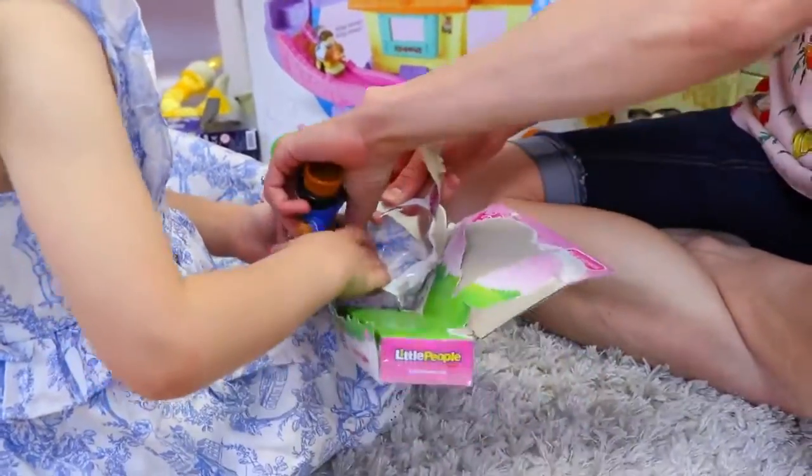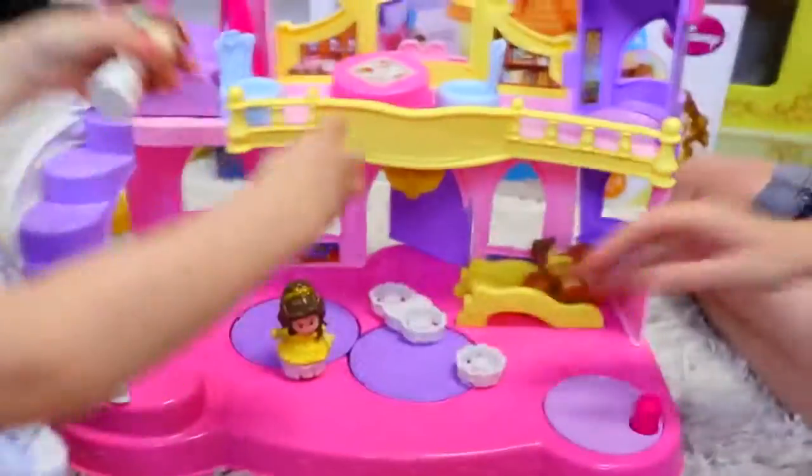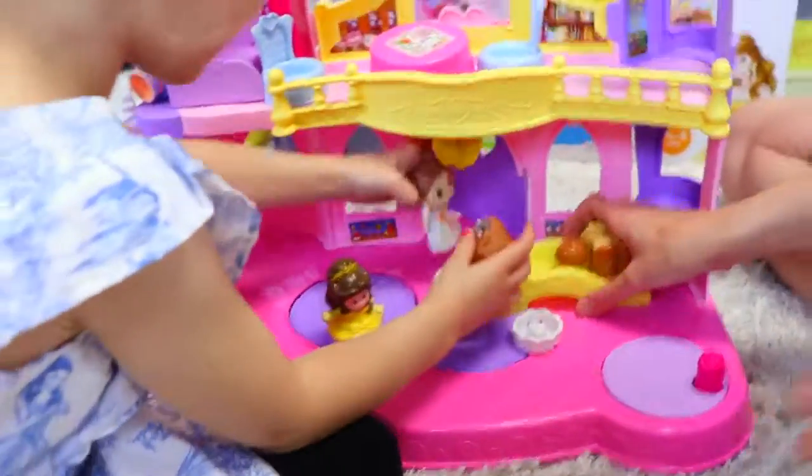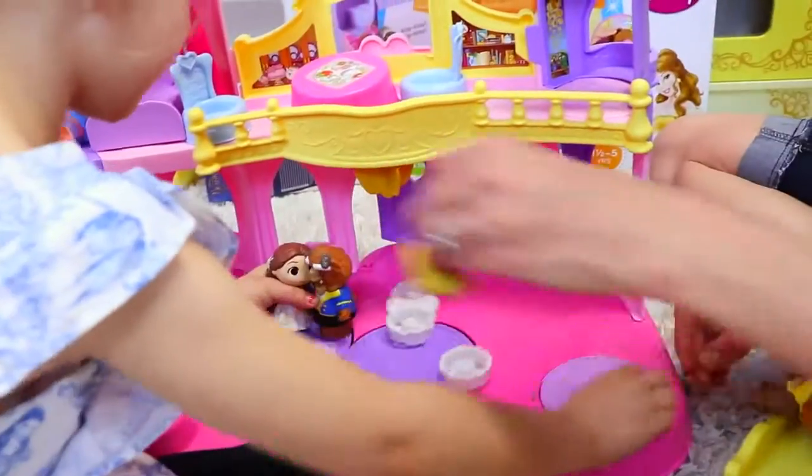Here we go. Do you want to have them dance? Should they dance together? Yeah. Okay. Let's do that. So let's actually just grab the castle. Ah, it's so big. Oh no, it's going to fall on Ava. Oh my goodness, that could have been bad. Okay. Oh, you have Beast and the new Belle. Very fancy.